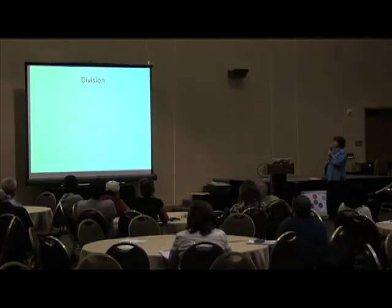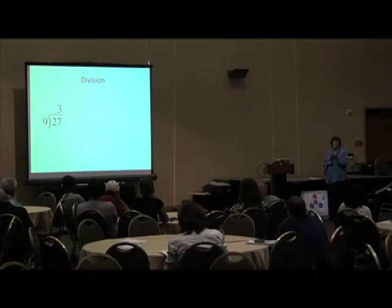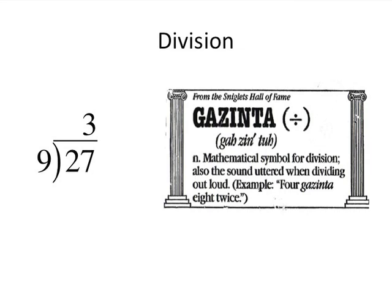Division. So how would most of your kids read this problem? 9 goes into 27. That was not the kids in my classroom. Oh, I'm going to have the same problem you did with my cartoons.